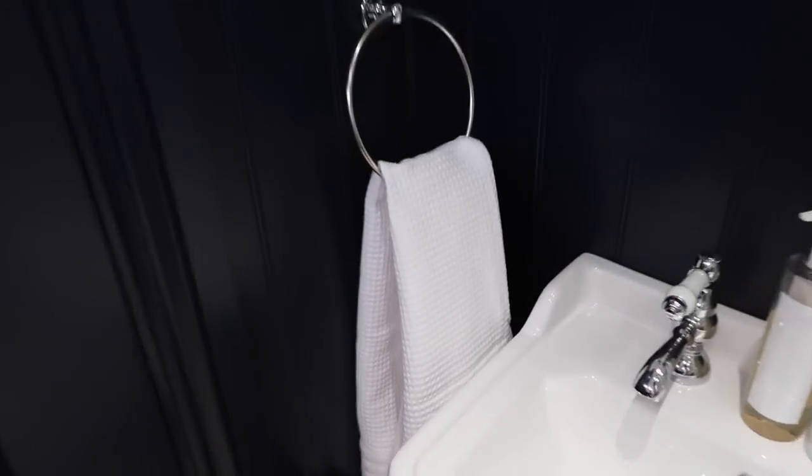And then actually this towel has just arrived from Dusk. I've got some more Dusk things to show you later. I just love them for towels and bedding. So it's really nice, just a white waffle towel.